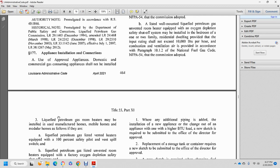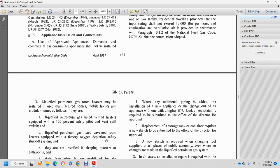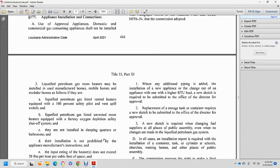3. Liquefied petroleum gas room heaters may be installed with the manufacturer home, mobile home, the modular homes, any of the following if they are liquefied petroleum gas listed vented heaters equipped with 100% safety pilot valve, vent spill switch, B. Liquefied petroleum gas listed unvented room heaters equipped with an accurate oxygen depletion safety shutoff system.